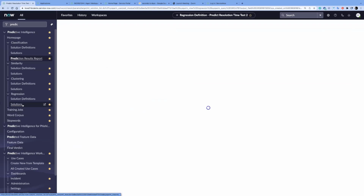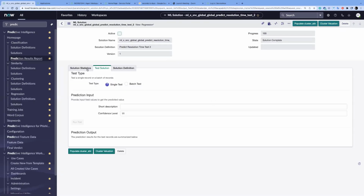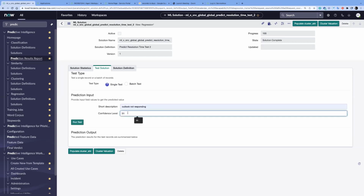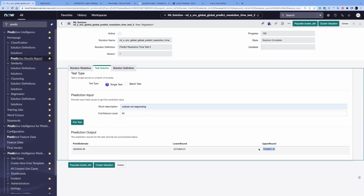My modeling, once it's trained, comes back. And here I get a modeling. Now, again, there's no real fine tuning here. It's just your confidence level. So again, if I use that Outlook is not responding, set 80% and run test, it's giving me the worst case scenario in seconds, the best case scenario in seconds, and then it's making a point estimate.